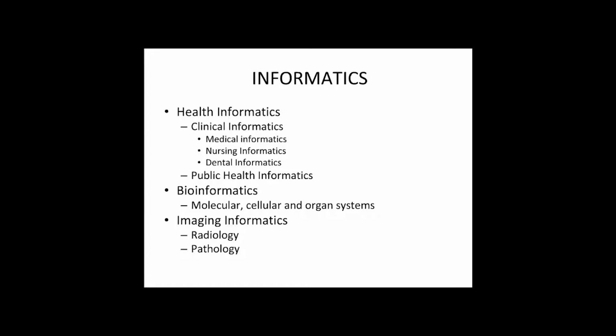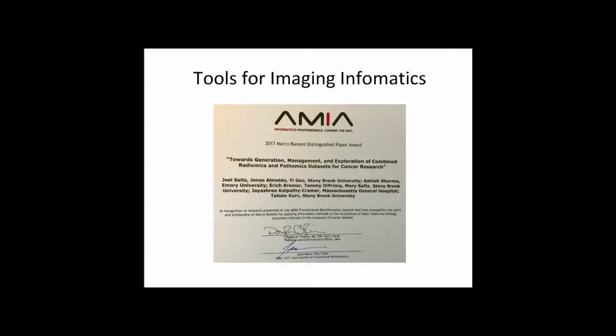Now, there are different areas of informatics, and you've heard this already a bunch of times today, so I won't belabor it. But clinical informatics, they're not just doctors. There's nursing, there's dental informatics. Really, there can be anything that uses this methodology to drive change and support better health care delivery is informatics. Here, we are developing, actually, Kathy Collard is one of our first PhD enrollees in the department, and she's going to be pursuing her PhD.